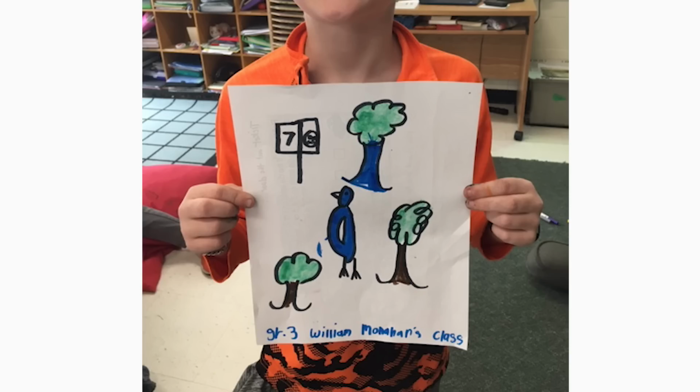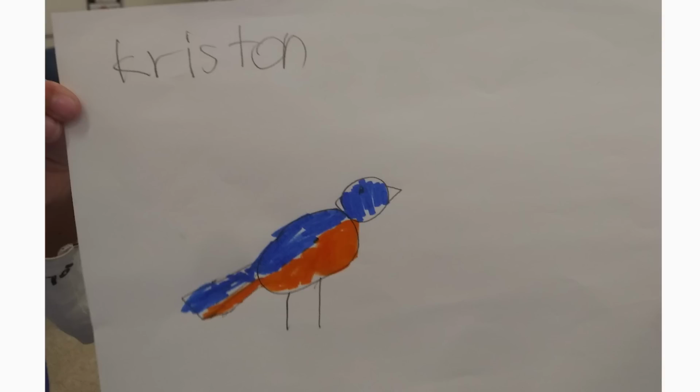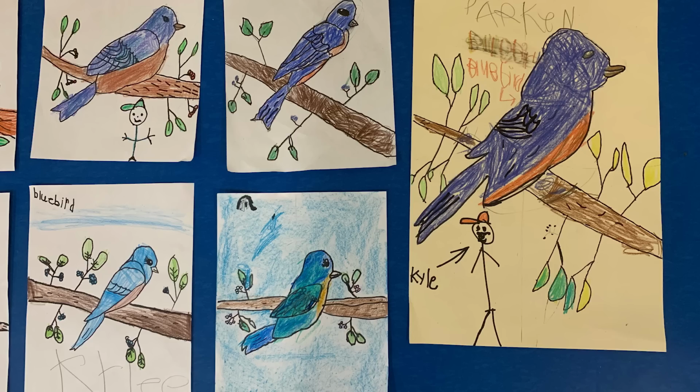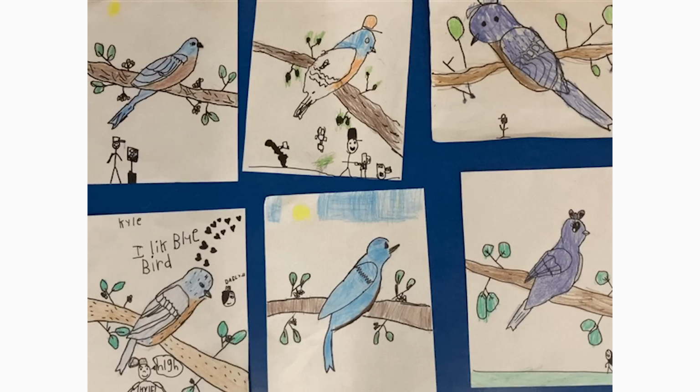It is really awesome this week to see how many of you managed to get outside and explore and just take some time to take in the fresh air and enjoy the birds. And it's kind of fun, isn't it? Mrs. Monahan's class has been doing some artwork. Great job, William and Marlena. Kristen, you decided to get creative and draw up a sweet looking bluebird. Nice job. Sioux Mountain School has a wall full of beautiful bluebird artwork. Wow, that is the kind of artwork that I like to see. Bluebirds everywhere.